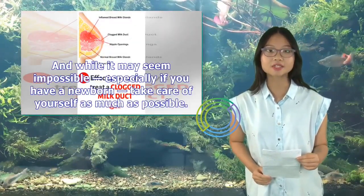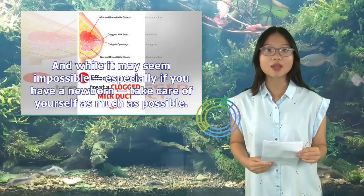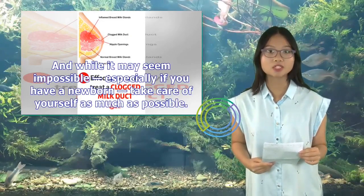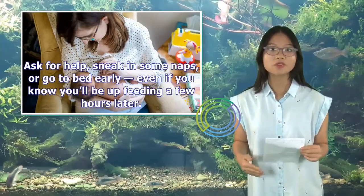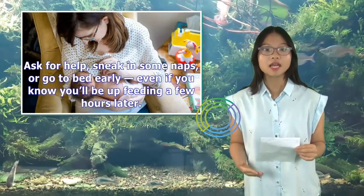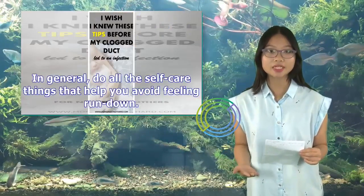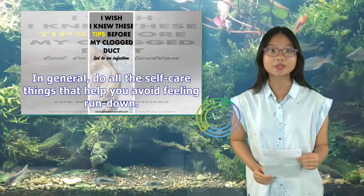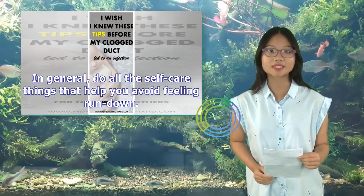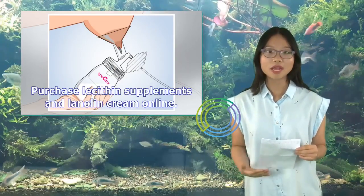And while it may seem impossible, especially if you have a newborn, take care of yourself as much as possible. Ask for help, sneak in some naps, or go to bed early, even if you know you'll be up feeding a few hours later. In general, do all the self-care things that help you avoid feeling run down. Purchase lecithin supplements and lanolin cream online.